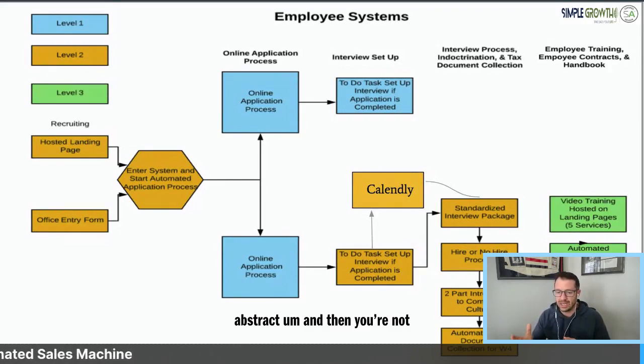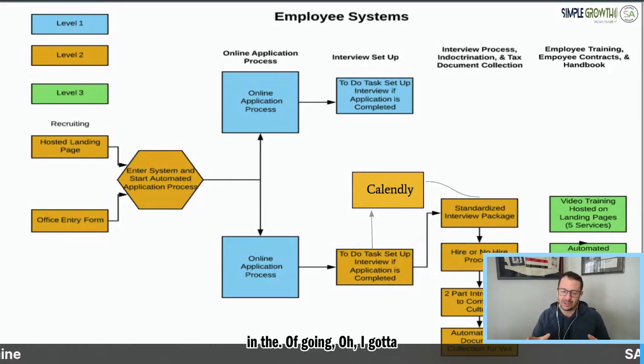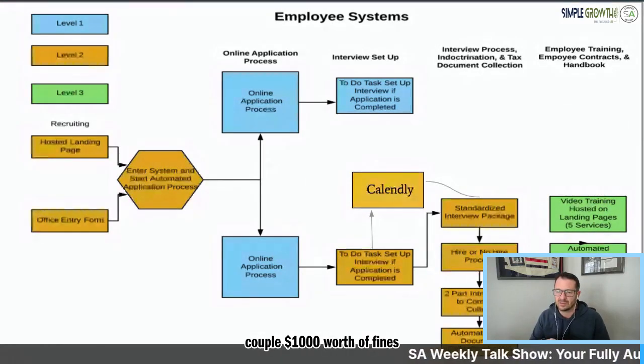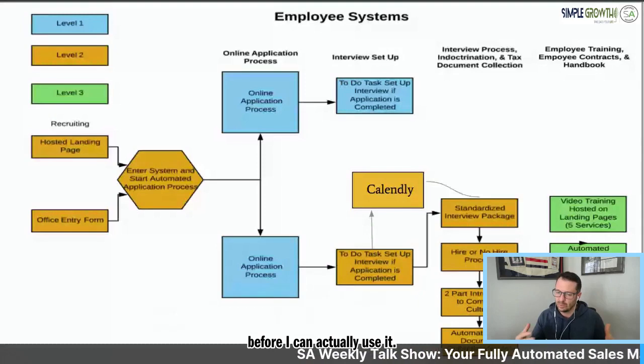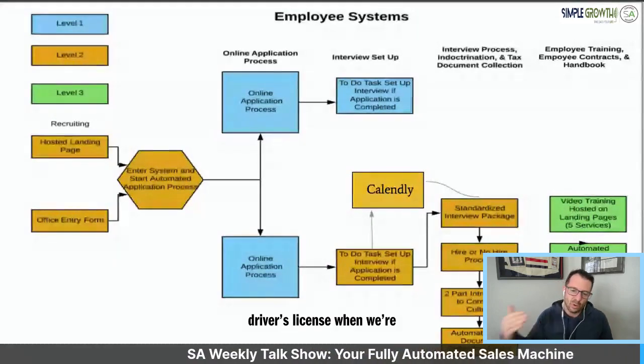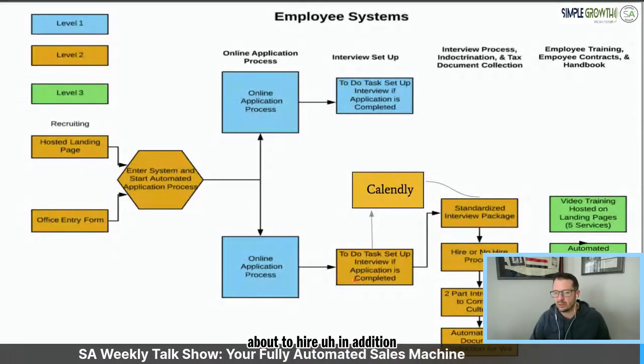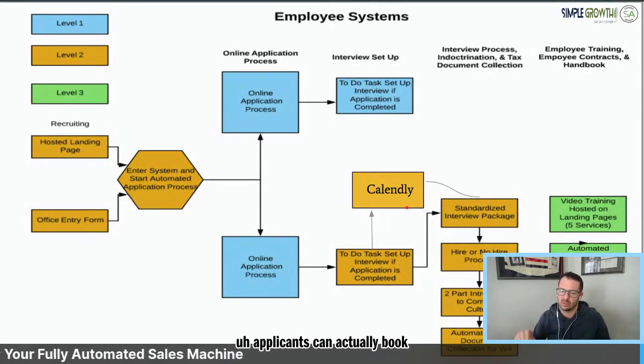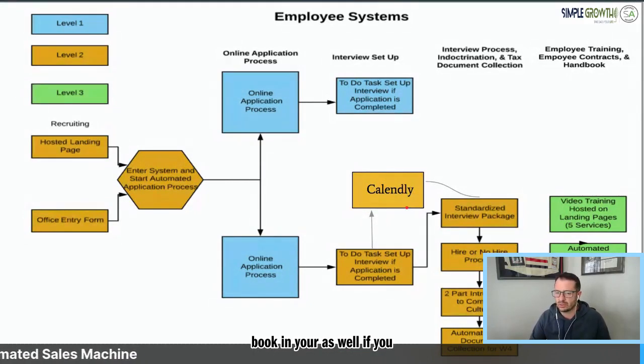And then you're not in the scenario of the applicant going, well, I've got a license, but I've got to pay a couple thousand dollars' worth of fines before I can actually use it. No, we want people with a driver's license when we're about to hire them. In addition, we've integrated with Calendly, so these applicants can actually book on your calendar as well if you don't want to make the physical call.